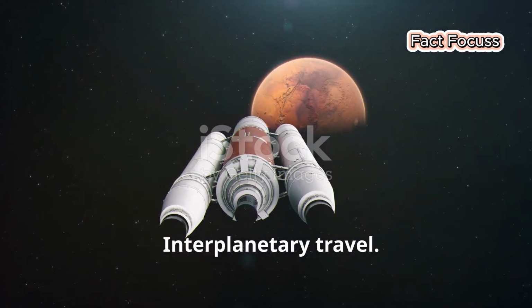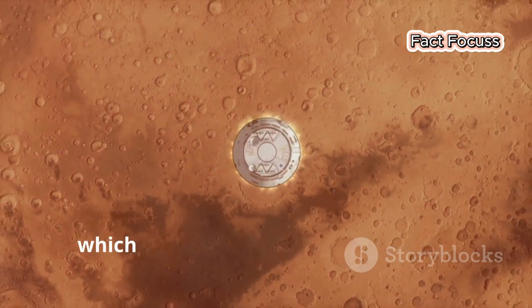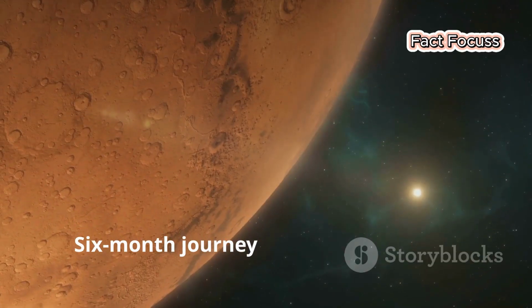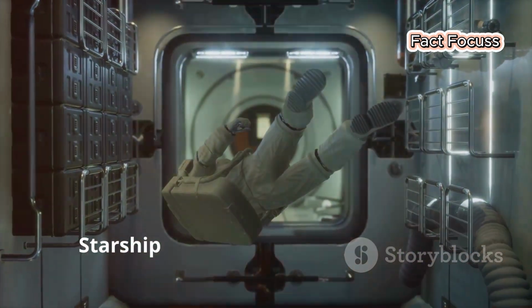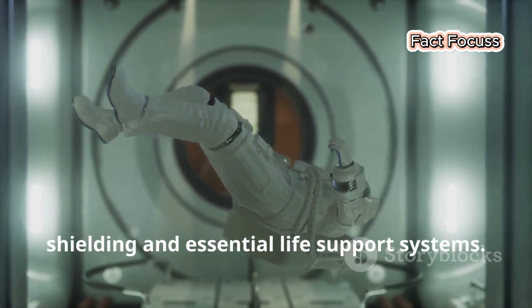Interplanetary travel. Gravity and orbital dynamics. SpaceX plans to take advantage of favorable alignments of Earth and Mars, which occur every 26 months, to minimize travel time and fuel costs. 6-month journey. At its closest point, Mars is about 6 months away from Earth. Starship is designed to sustain life for this duration, with considerations for radiation shielding and essential life support systems.